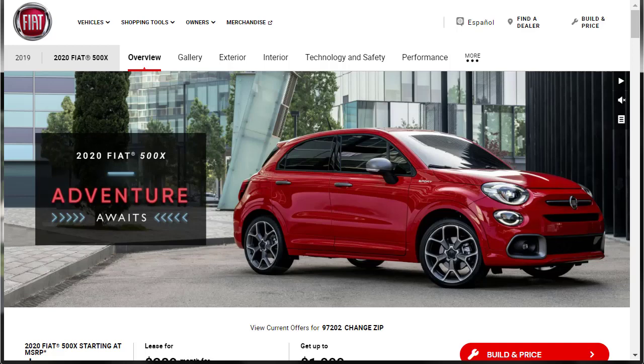On this episode of Build Your Own, we're going to build, price, and option a 2020 Fiat 500X Trekking, as well as learn about the features and other configurations.